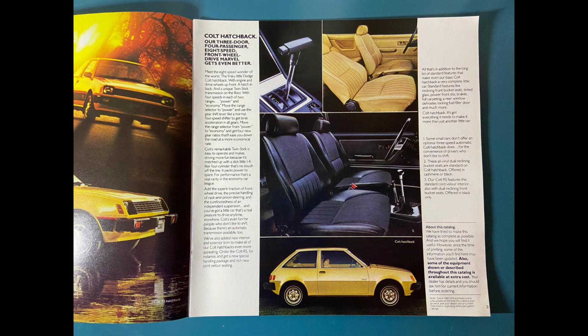Order the Colt RS, for instance, and get a new special handling package and rich new cord velour seating. All that's in addition to the long list of standard features that make even our basic Colt hatchback a very complete little car. Standard features like reclining front bucket seats, tinted glass, power front disc brakes, full carpeting, a rear window defroster, locking fuel filler door, and much more. Colt hatchback. It's got everything it needs to make it more than just another little car.